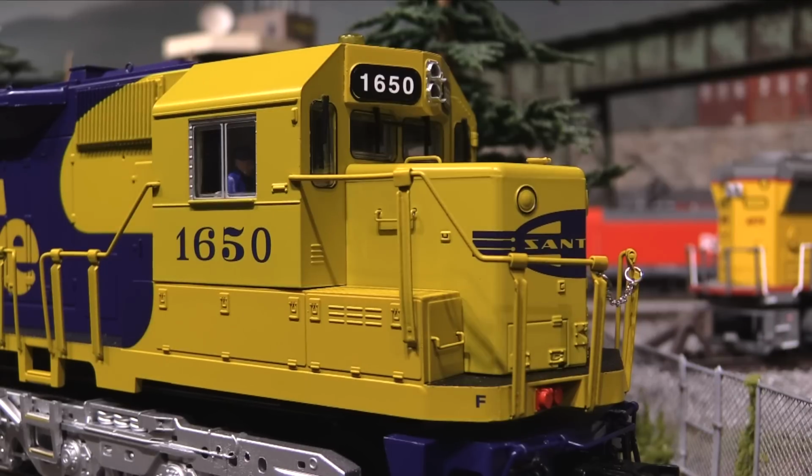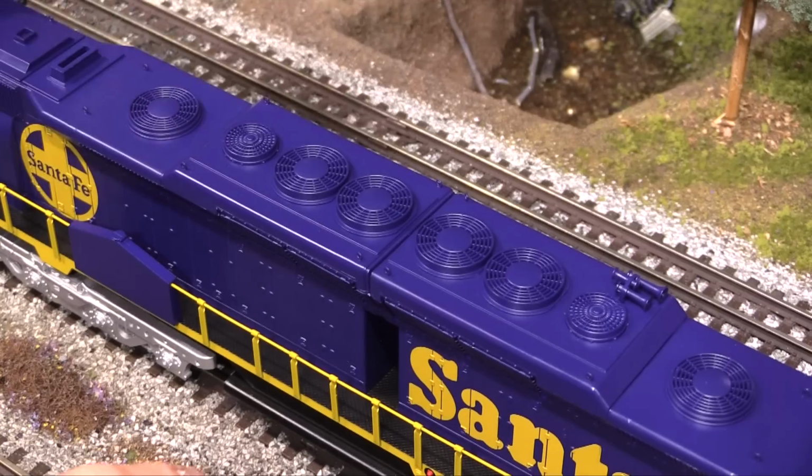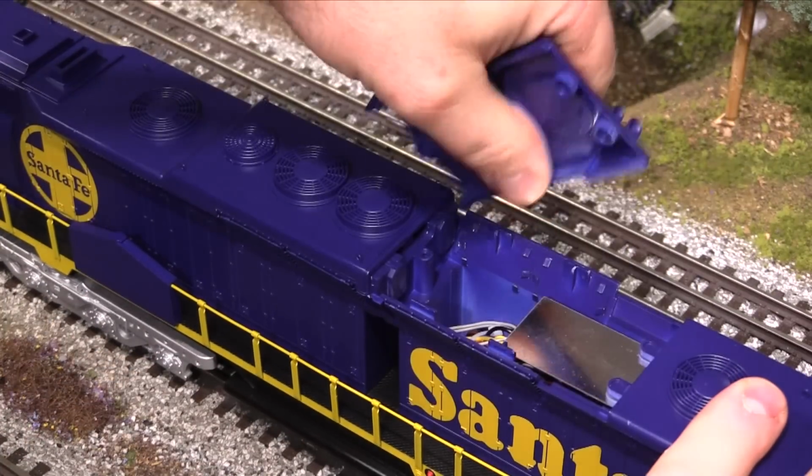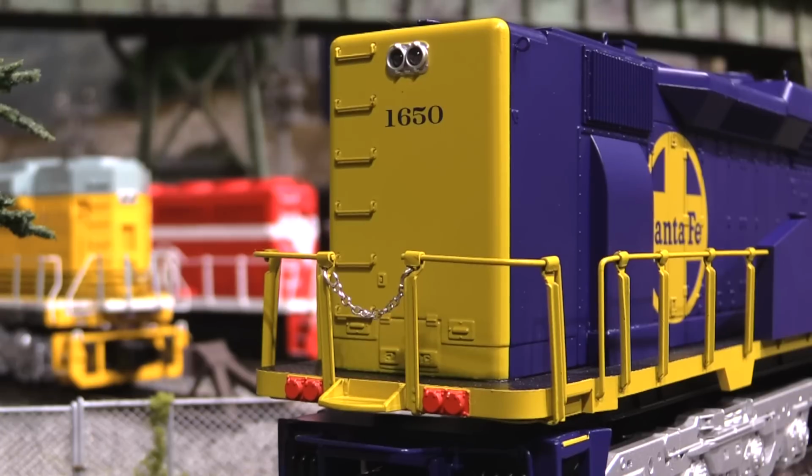Cab area looks great, of course. Now here in the middle, these two pieces can be removed. So if we remove... And here's a look at the back. Not quite as fancy.